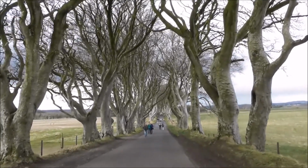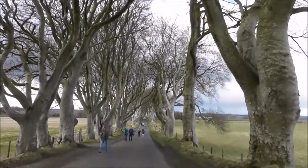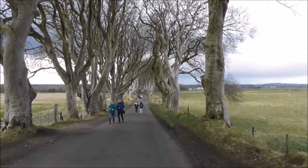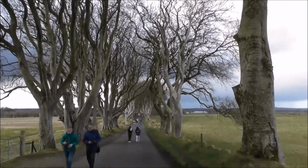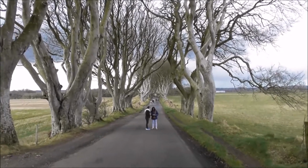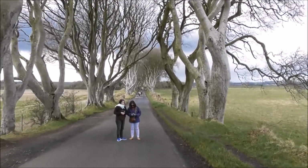And it has to be said that even during the day, this is quite an atmospheric avenue of trees. You can only imagine what it's like on a dark night. And people are coming to the Dark Hedges, the King's Road, from all over the world.